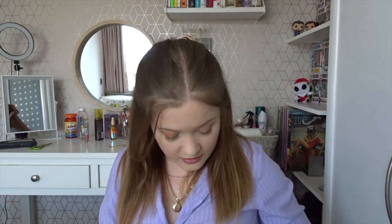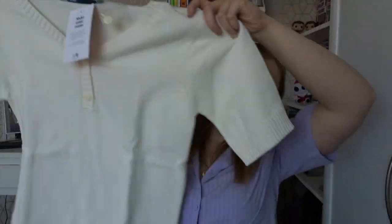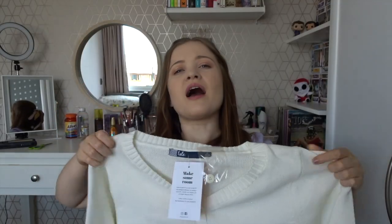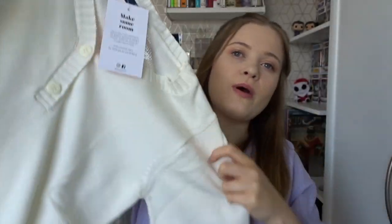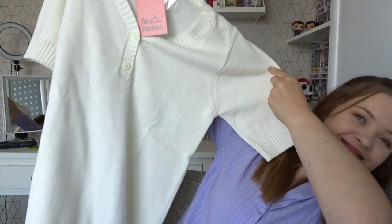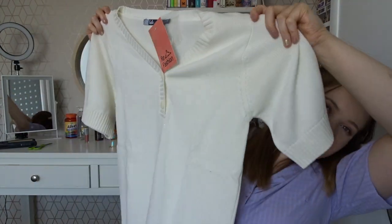The next one that I got is like a short sleeve sort of jumper kind of thing. It's like a knitted jumper. Can you see this? I don't know how people do these. Is that any good? No. Oh, you get the gist, it's a short sleeve jumper.